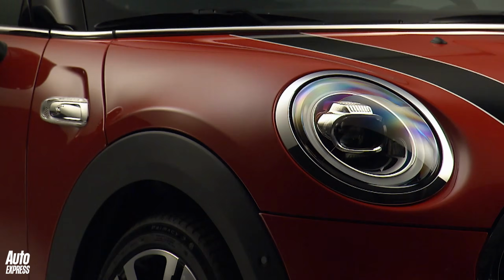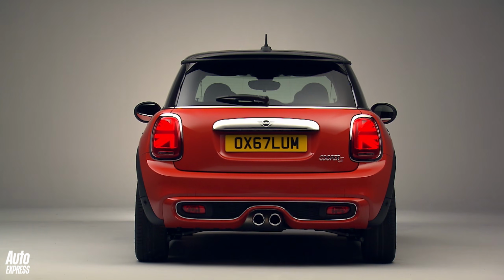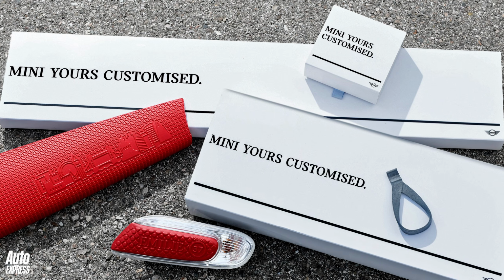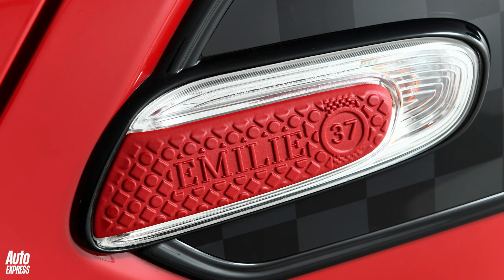In 2018, there were some changes. New LED lights at the front and Union Jack lights at the rear were the big news on the outside. And personalisation went up a level to offer 3D printing to put your name over various places of the car. These are removable just in case your name doesn't match the previous owner's. Or you could change yours by deed poll.